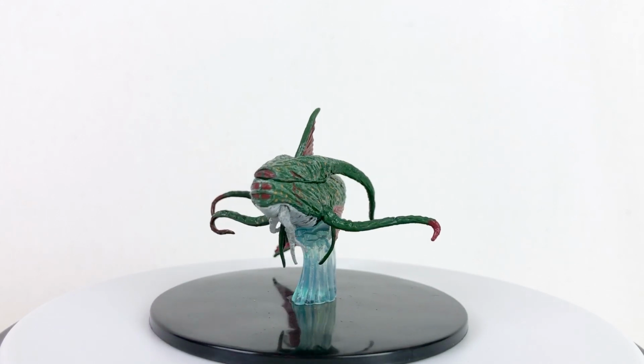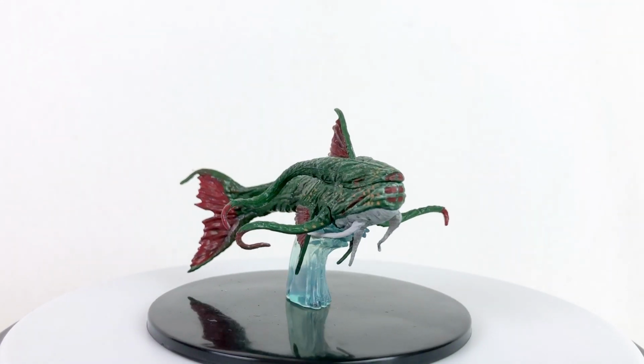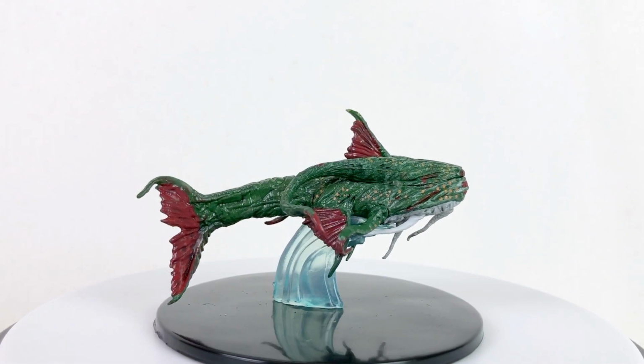For you D&D fans, this set also includes a creature called an Ogolithu, which is essentially the Pathfinder version of an aboleth.